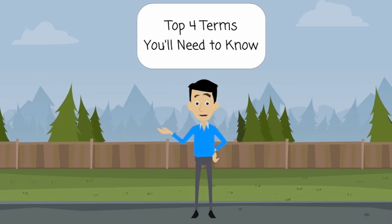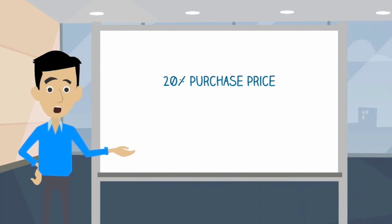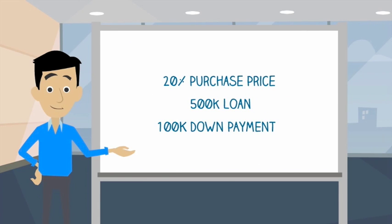Here are the top 4 terms that will help you in the process. Number 1, down payment. When you and the seller agree to a purchase price, you will need to make a down payment. That is a lump sum in cash that you can afford to pay at the time of the purchase. Now, traditionally, down payments are 20% of the purchase price. So if you're buying a home for, say, $500,000, your typical down payment would be $100,000.